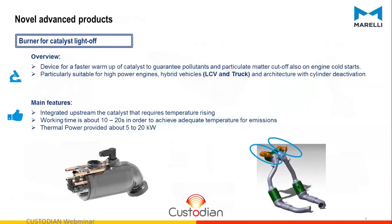And now I will show you two examples of completely new and advanced products that are necessary for the future of the exhaust system. And this kind of products... Yes? Sorry to interrupt, just that we are running out of time, so if you can then just try to wrap up, I'm sorry. Okay, I quickly pass through these two examples.